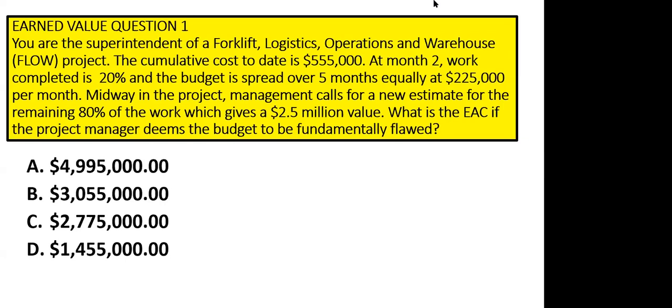All right, let's start by chatting about which formula we should be using for this. Which formula should we use based on the language that we have seen? Anyone know? No response. Okay, no one wants to bell the cat. So which formula should it be, EAC? Is it BAC divided by CPI, or is it some other one?